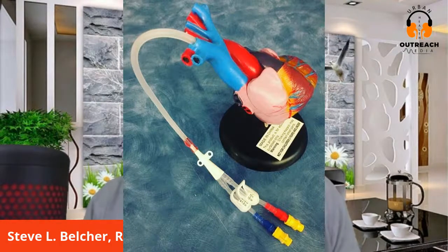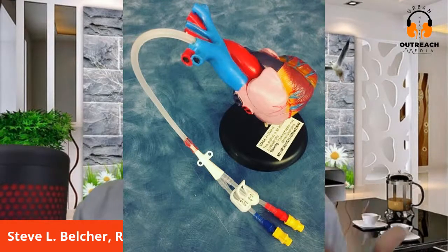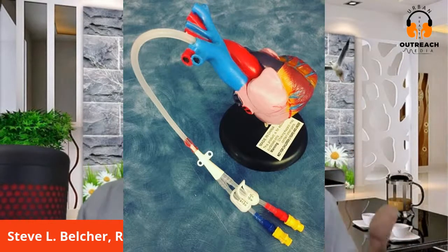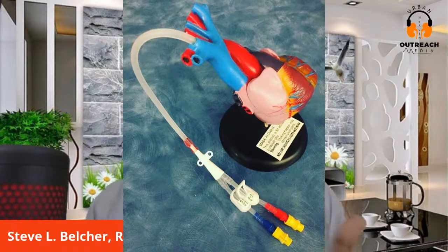The signs and symptoms of a catheter infection include, here we go, guys, say it with me: fever, chills, drainage from the catheter exit site, redness or tenderness around the catheter exit site, general feeling of weakness and illness.